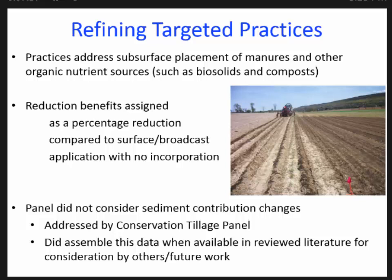How many panels are there? Right now, or were there? How many panels total? We have nine at any one time. How many total over the whole process? Let's see. Including urban, there have probably been between 14 and 20. If you can't put a finger on it, neither can we, right? 14 to 20. But it tells you it's a pretty big process.